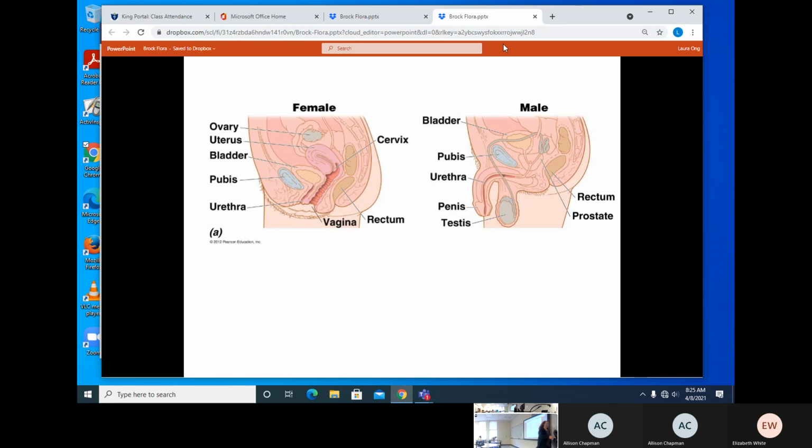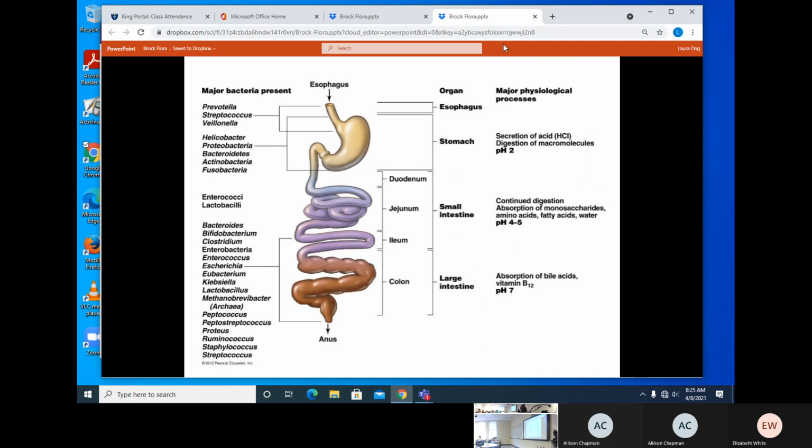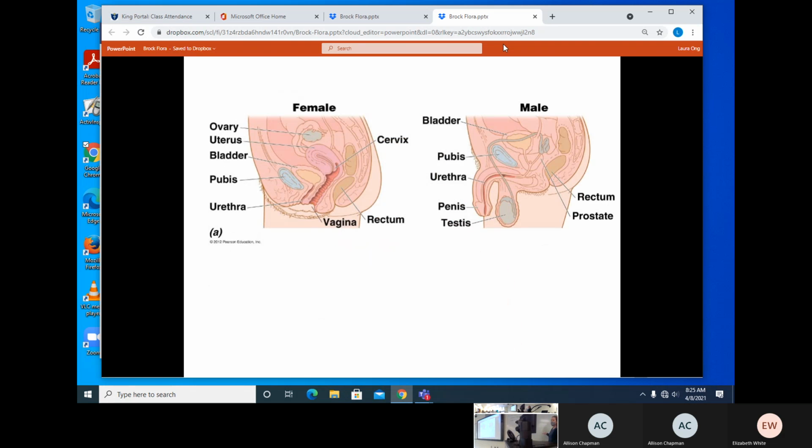But the main bacteria that cause urinary tract infections are coming from this list. So Proteus is there, and Klebsiella, and Escherichia coli, like we learned in lab. They're not special urinary bacteria. They just happen to come from the gut and be on external genitalia and then make it up into the bladder, which is easier on females. So those are more common in females due to their anatomy, not their hygiene.